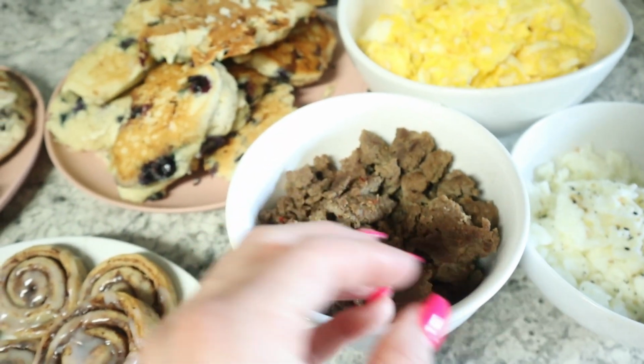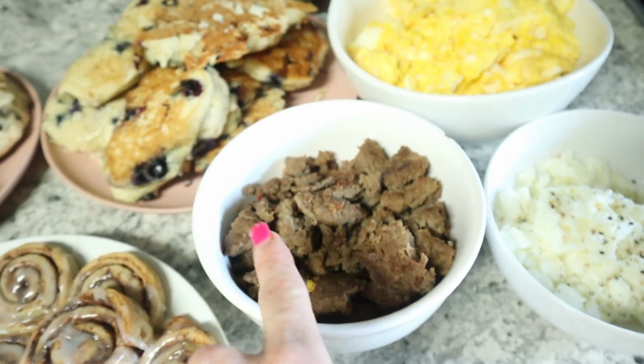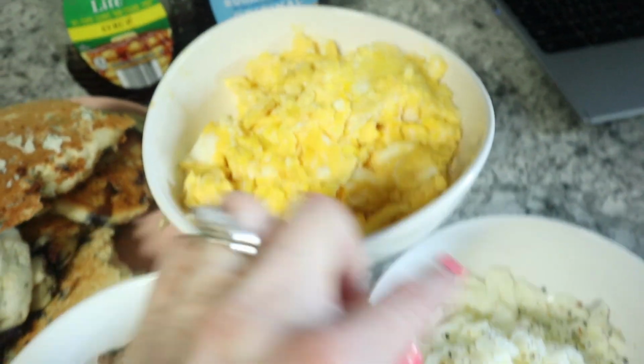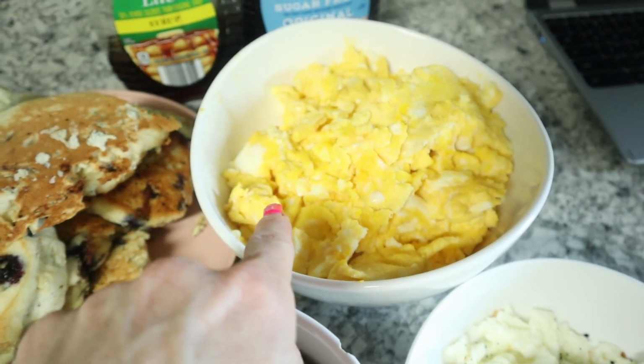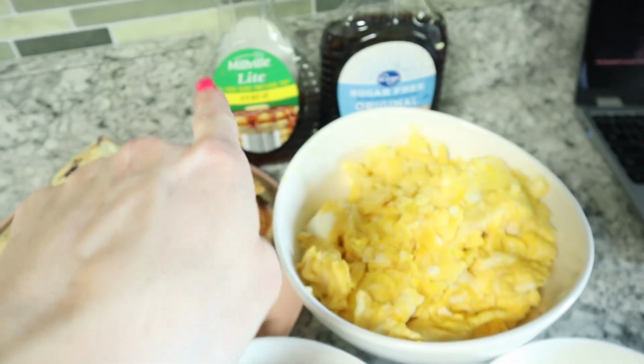Sausage I was going to make into patties, but I just went ahead and ground it up a little bit because where it was frozen, I didn't feel like thawing it forever and ever, so I just did it that way. Then I made egg whites because I had those to use up in the fridge. Then I used up the eggs that we had for them because they like regular. I don't eat regular eggs. And then we have both syrups.